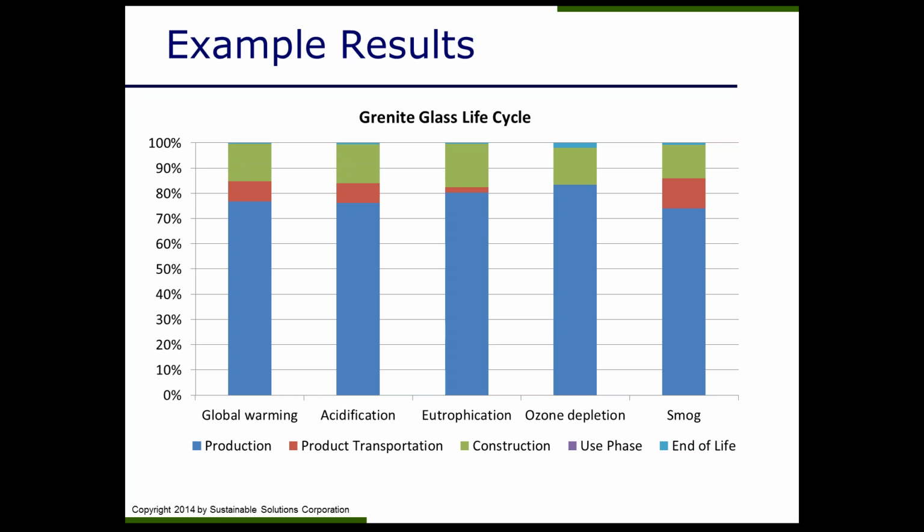It looks like the next largest impact in those categories is the green bar, which represents the construction or installation stage. And that's because there's quite a bit of scrap and waste that's generated during the installation. And then the third highest bar is the red one, which is product transportation, which is the distribution chain between the manufacturer and the installation site.